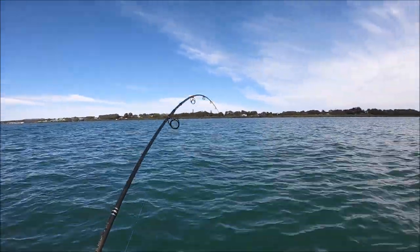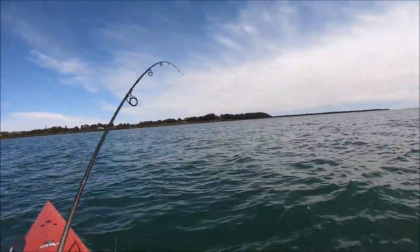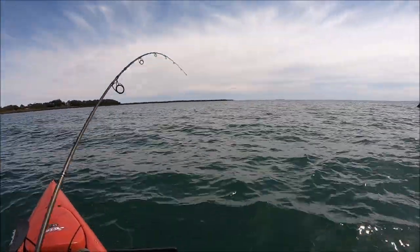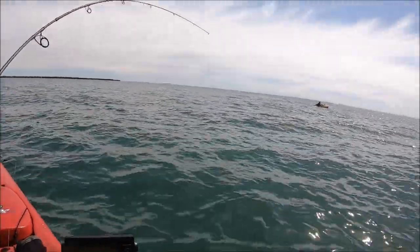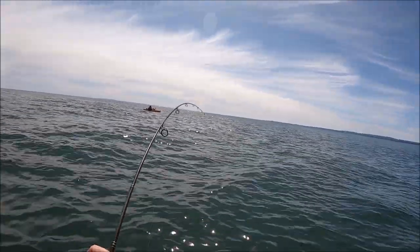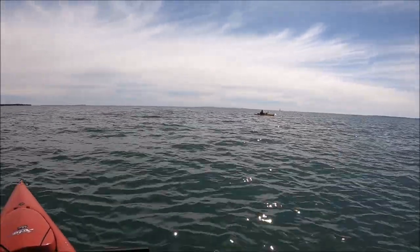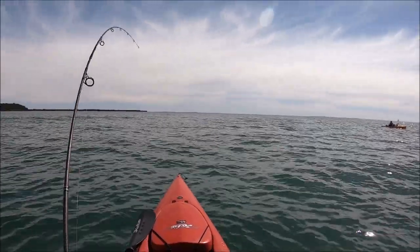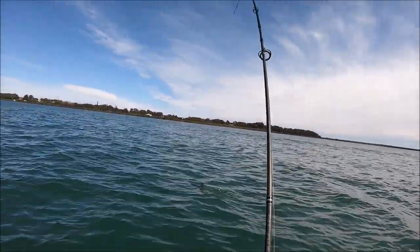This is a good one. Good one. Very good one. He woke up a bit. He's just sort of circling. It looked like a snapper, but then I'm not too sure. He's running weird. Oh, that's a mackerel, that's why.